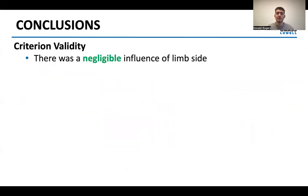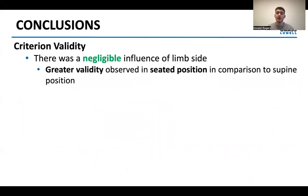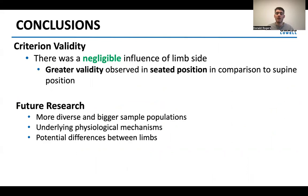Thus, there was a negligible influence of limb side, and greater validity was observed in the seated position as opposed to the supine position. Thus, future research should examine more diverse and bigger sample populations, the underlying physiological mechanism behind the found results, as well as any potential differences between limbs.